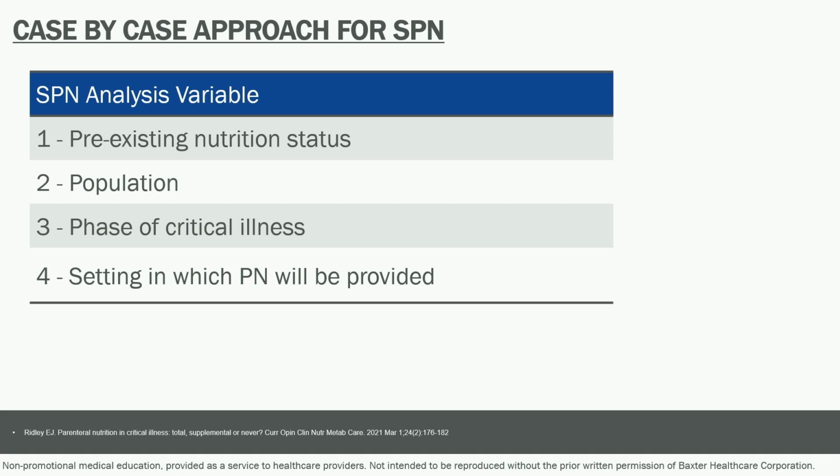And that might be due to the lack of specifics in the phrasing of case by case as recommended by these guidelines. So what are some important variables for us to consider in this case-by-case approach as we're thinking about it for our own ICU population?